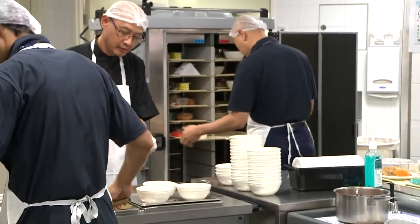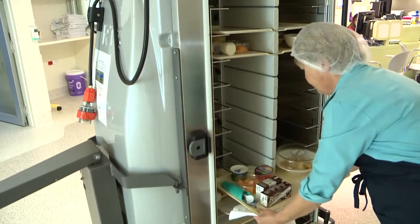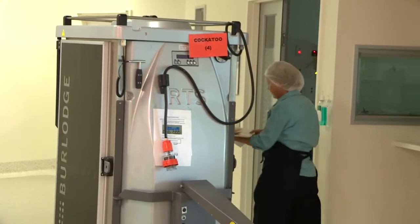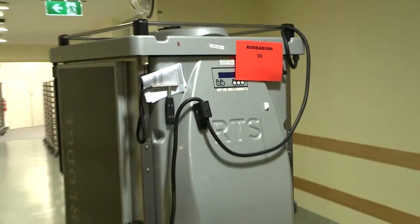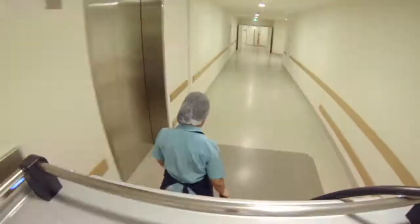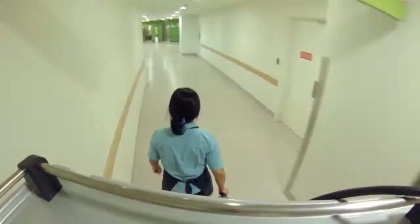The left side of the trolley is for the cold food, and the right side of the trolley is for the hot food. Each ward has its own trolley. We're in the lift going up to Kookaburra, and see how this freshly cooked food gets to the patient's room.